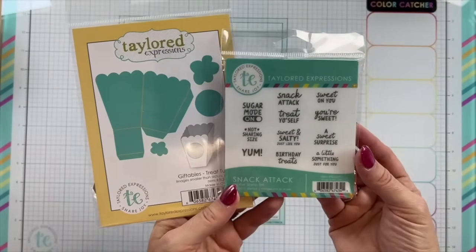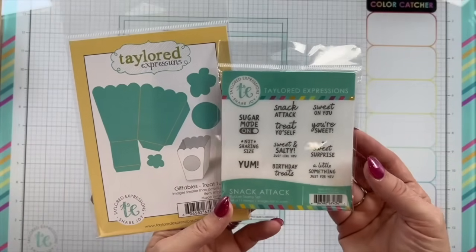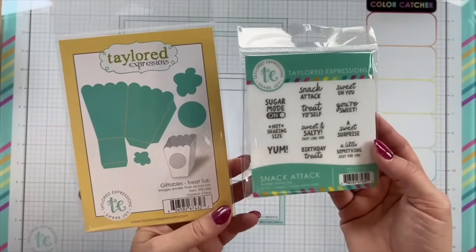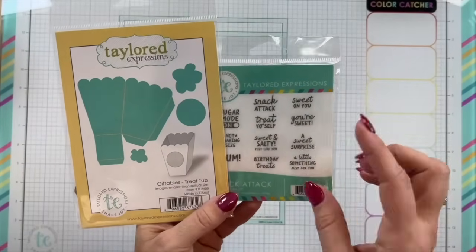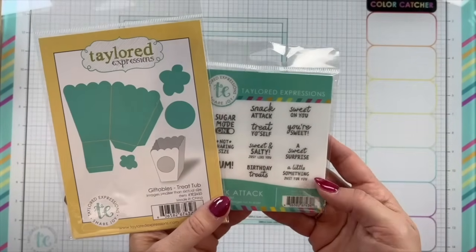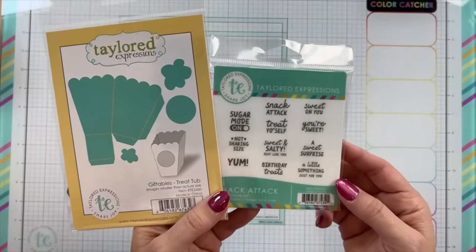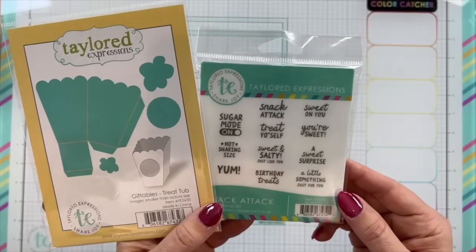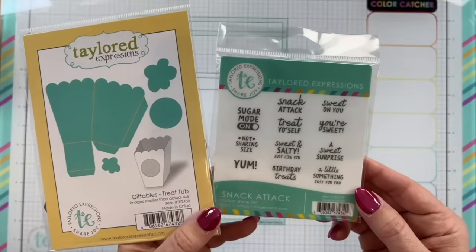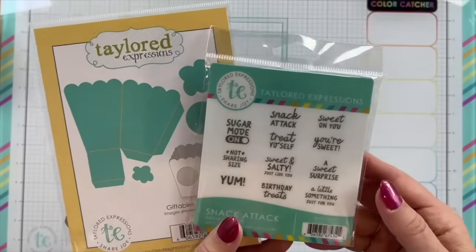We originally offered this during our Advent Calendar pre-order period. So if you purchased back during the Advent Calendar in December, then check your collection for this. But this is a fun popcorn style tub for little treats and such, along with sentiments that go great for anything you're packaging up for a treat. Snack attack, treat yourself, you're sweet, a sweet surprise, yum. Also, personal favorite, not sharing size.